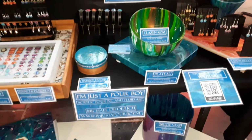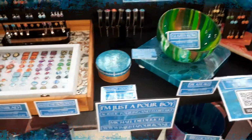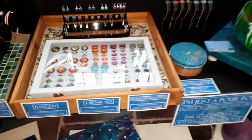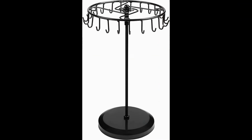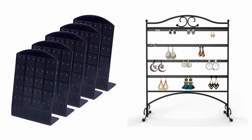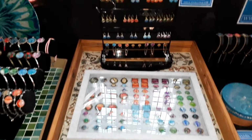Number 3 is invest in your displays. If you are going to be selling more often than just once, it's good to have the right displays to sell your product. I have these carousels for selling my necklaces. I have little stands for selling my earrings. I've got these special displays for selling my bracelets. And it wasn't that expensive, but once you've invested in it, then you have it and you can always use it.